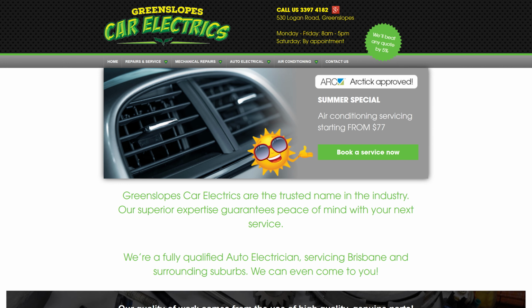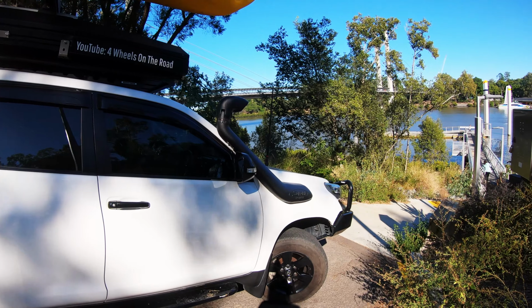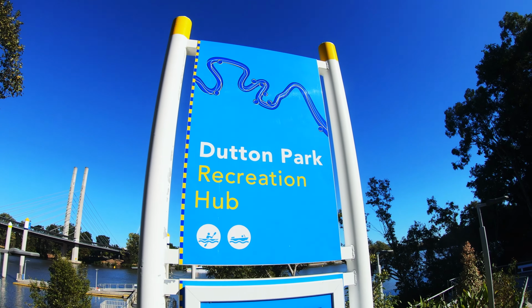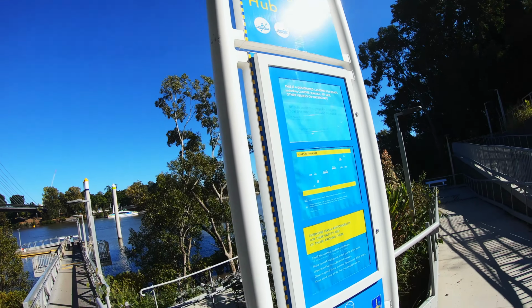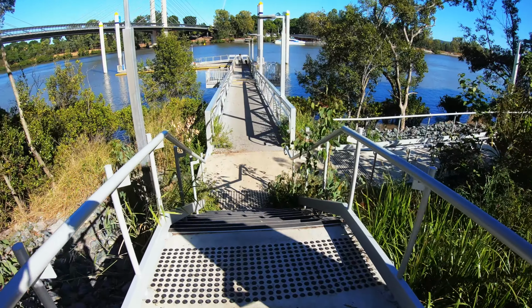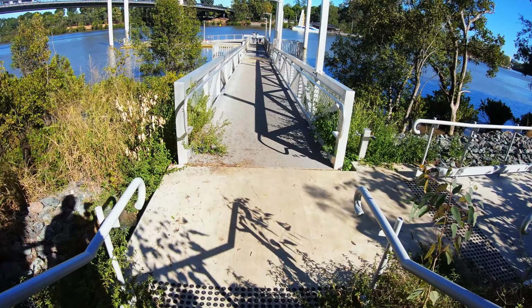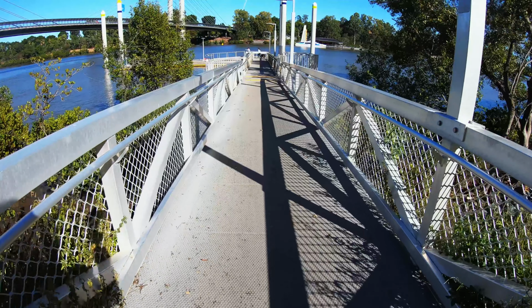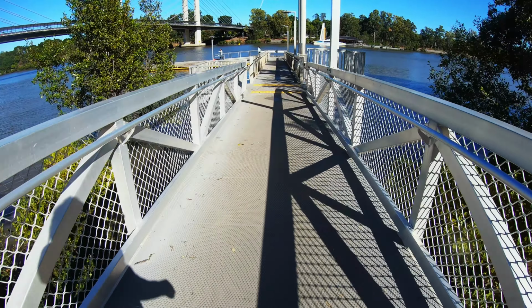Alright, let's get cracking. So here at the Dutton Park Recreation Hub, you've got really good access. There's a landing ramp right down on the water, which is used for fishing as well. And you've also got wheelchair access here, which I'm on right now, which you could use if you happen to have a trolley for your kayak. It's not really needed though, because you've only got about a 30-metre walk down from the parking area. So it's not that far to travel at all.